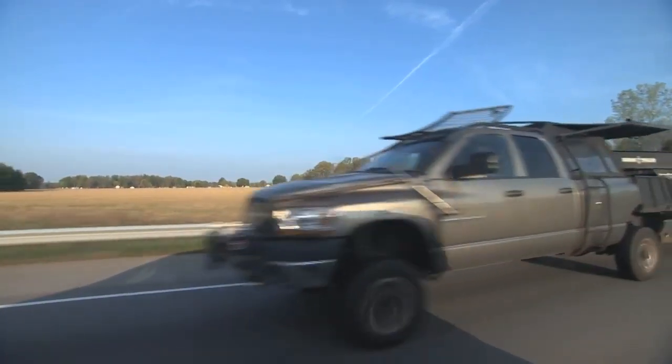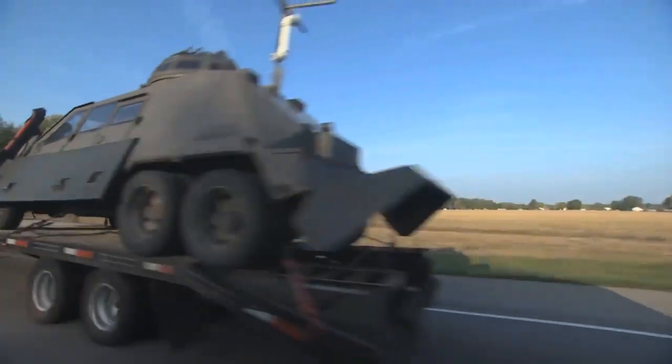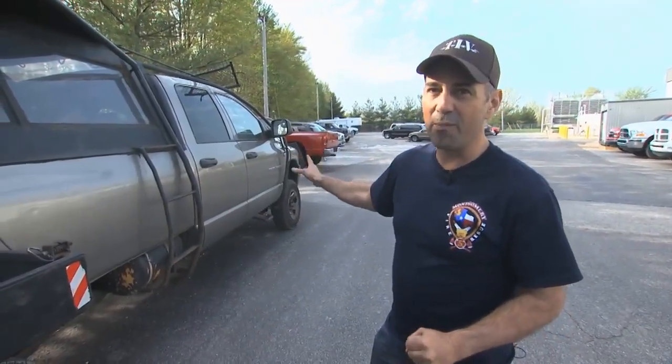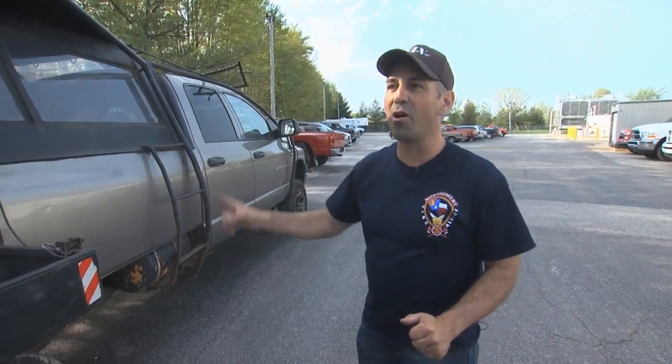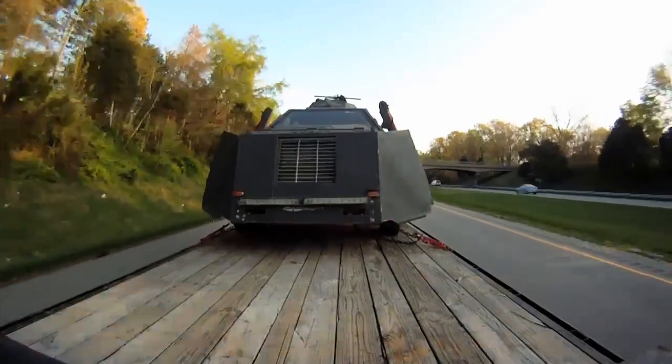When this vehicle isn't chasing, we use it to haul the TIV to all these promotional events. So this 2500 Ram with the 5.9 Cummins hauls the trailer and a 14,000 pound TIV down the road.